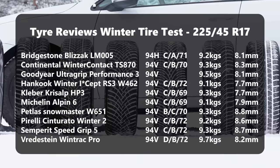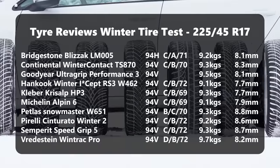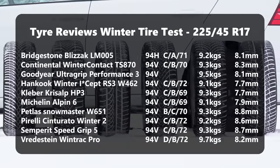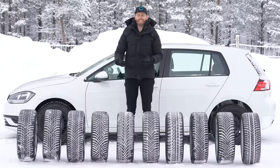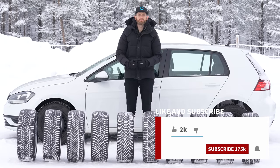the new Hankook Winter iCept RS3, the Kleber Krisalp HP3, the Michelin Alpin 6, the Petlas Snowmaster, the new Pirelli Cinturato Winter 2, the new Semperit Speed Grip 5, and the Vredestein Wintrac Pro. Can any of the new tyres really move the game on, or will one of the established tyres remain dominant?